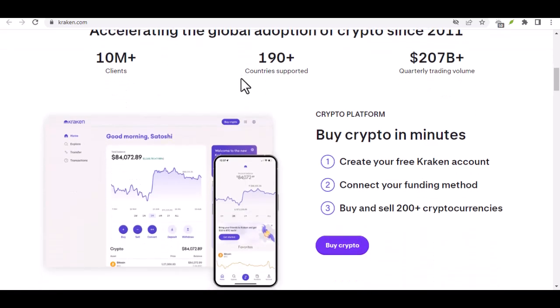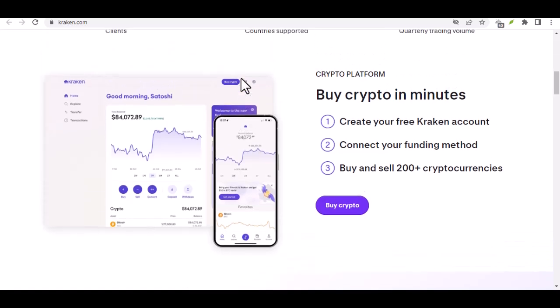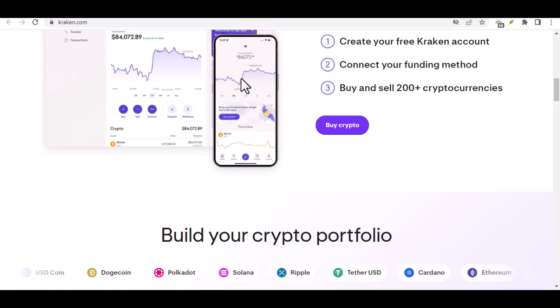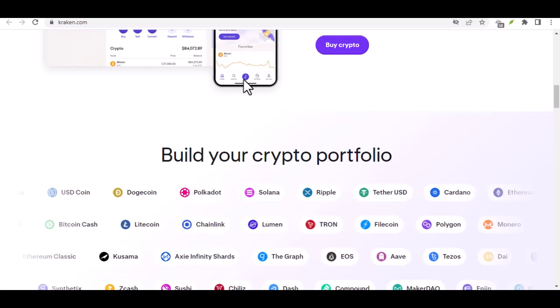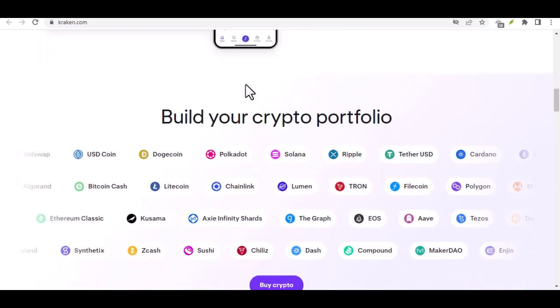The verification lowdown. Now, Kraken, like most reputable exchanges, does have verification levels in place. These are there for a reason, to prevent fraud, money laundering, and keep the whole crypto ecosystem a little safer. But here's the good news, there are tiers to this verification game.